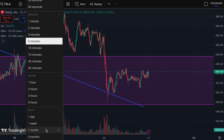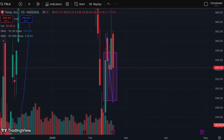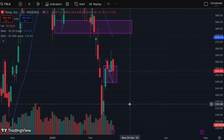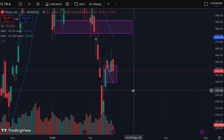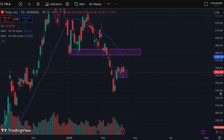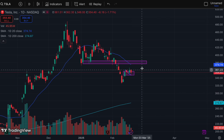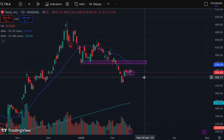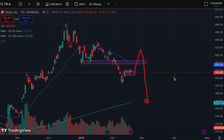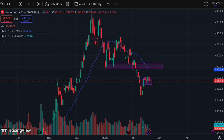Now, some people might look at this red candle here and say, no, we're going down. I don't think so. I think that was a little bit of a bear trap. Short term, for the short term, I still think Tesla needs to come back down and test its 200-day simple moving average. Whether that happens from us just chopping around and it eventually catching up, or us having a nice little up move and then a pop back down, I think we're going to eventually have to catch back up to the 200-day simple moving average.